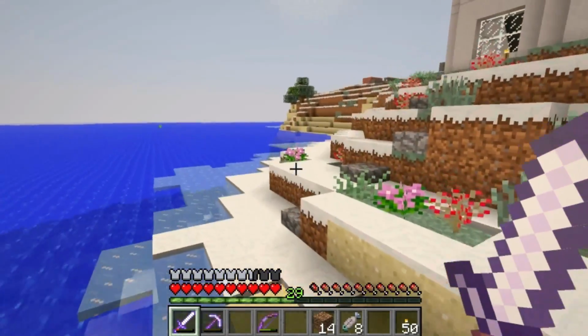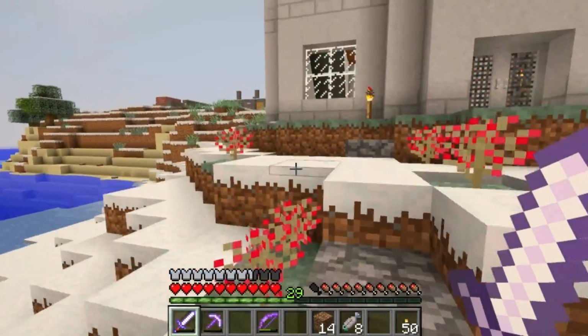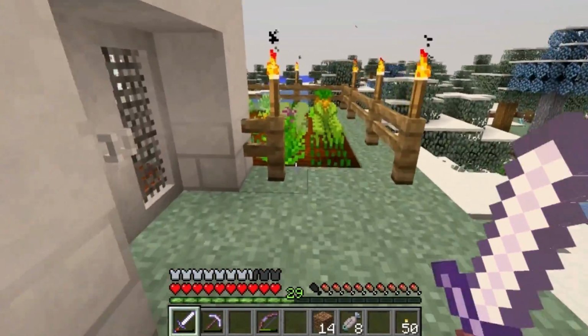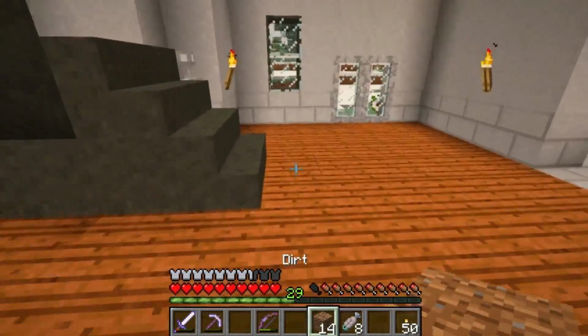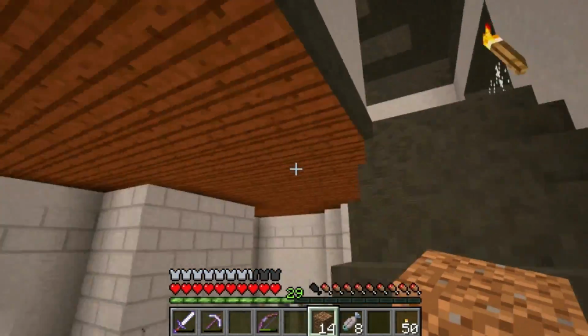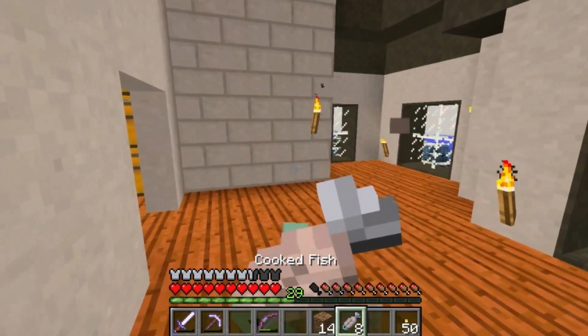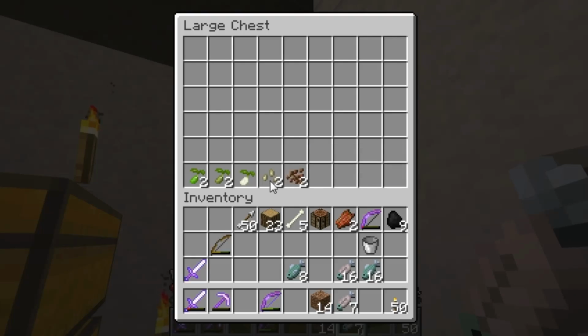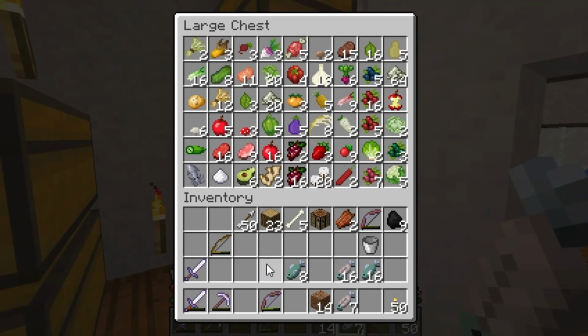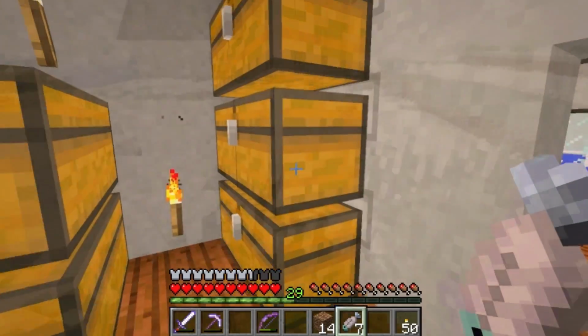To get the toast you really need the wheat, and to get the food like the cows and stuff you really need to be able to breed them. So I think what we really need to do right now is just invest some iron in some hoes and really hope that we get some regular old boring Minecraft seeds. I think that's pretty much it, and then probably plant a bunch of this lettuce. Let's turn these into seeds.